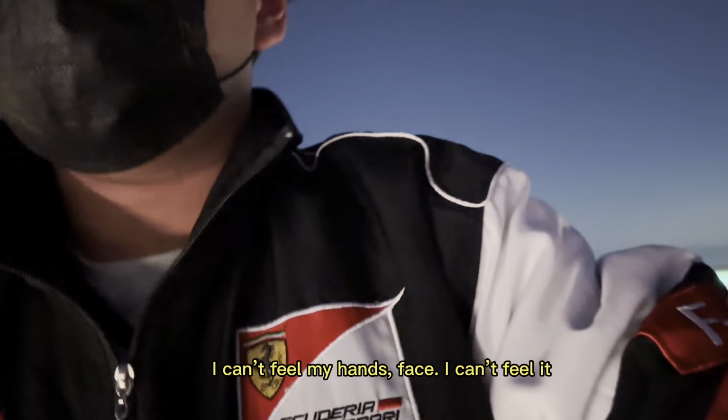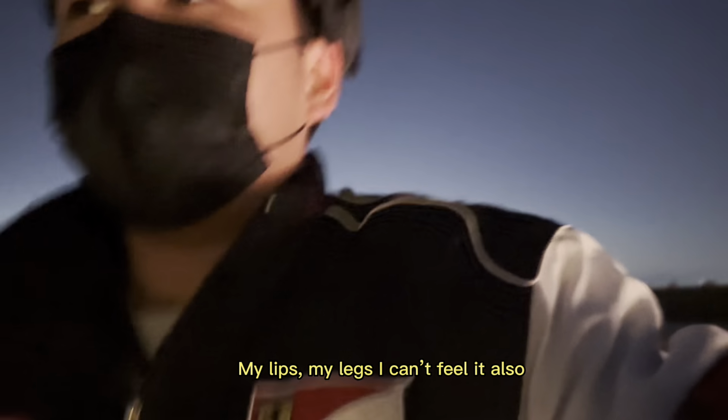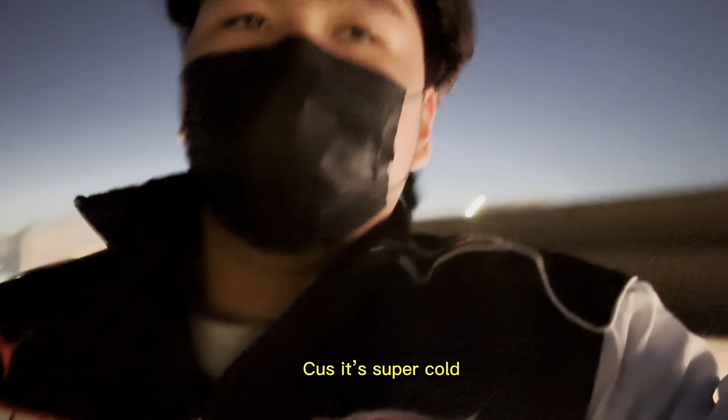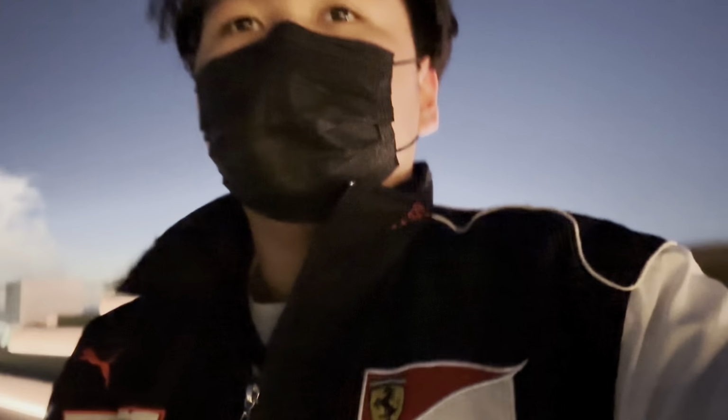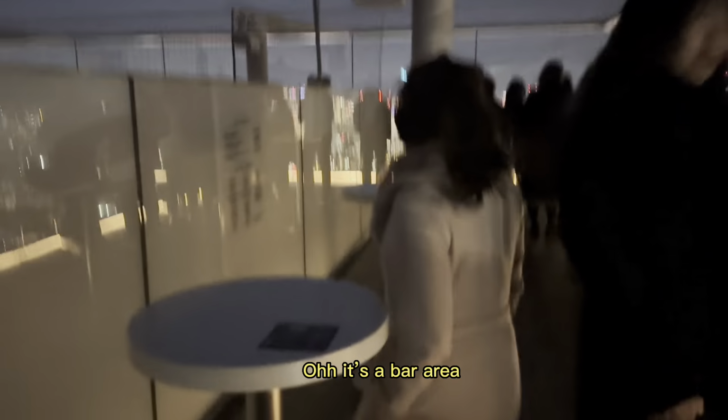I can feel my hands, my face, I can feel it. My lips, my legs, I can feel it also. Plus it's super cold. Oh, it's a bar area.